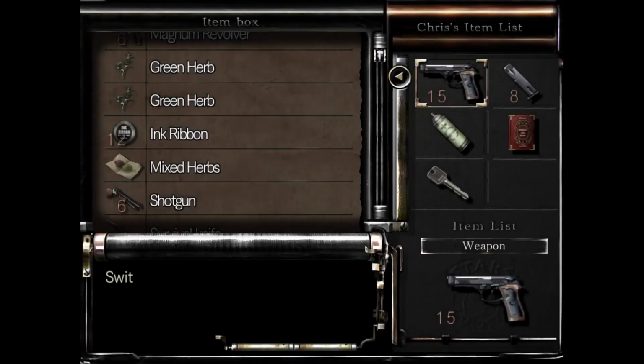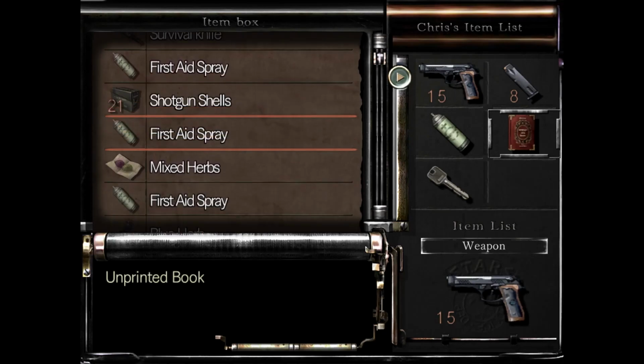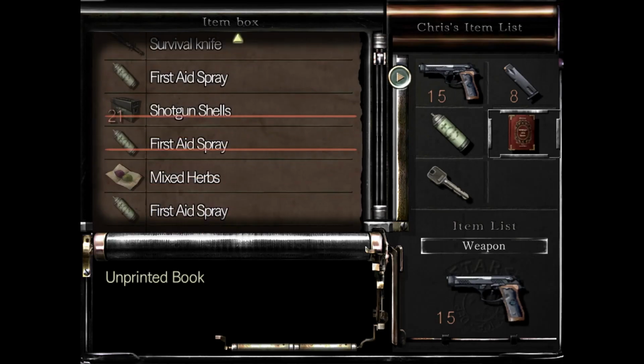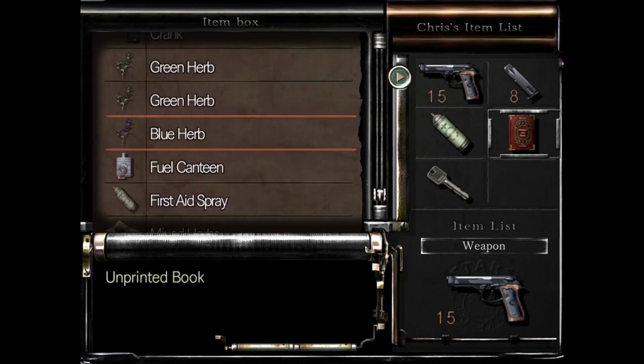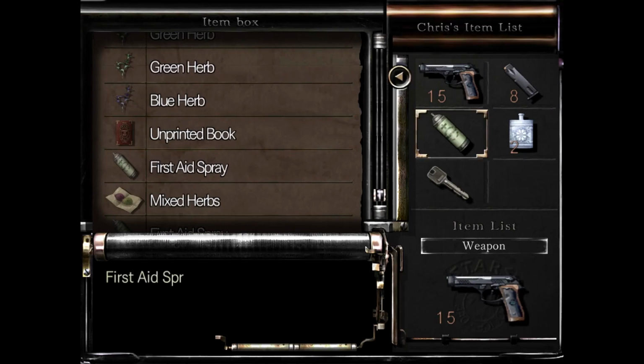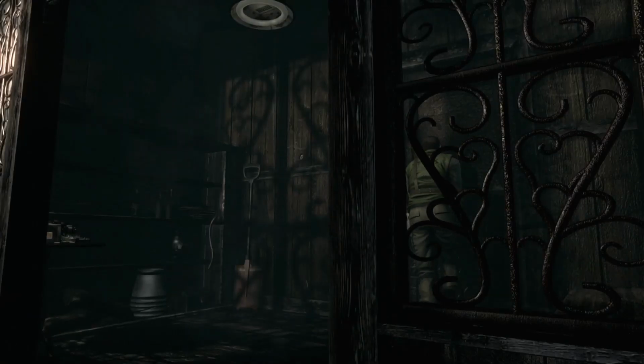Alright, so we're gonna put the book. I don't think we need the book right now. But I do want... Where's my? There it is. I missed the lighter. I do want my lighter. And not into the tentacles. I don't want to be penetrated by the tentacles.